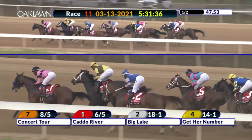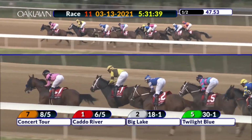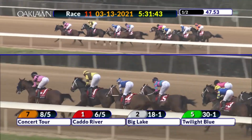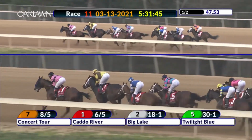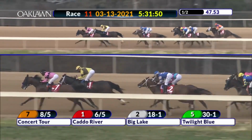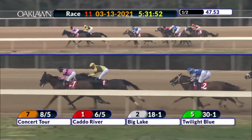But is he going to win by 4 1/4 lengths? Is he going to be as geared down as he was last time out? Are we going to see that same performance from Concert Tour when it's likely he's going to have a much harder time? He's not going to have it handed to him. Get Her Number and Caddo River are certainly going to take it to him early on.